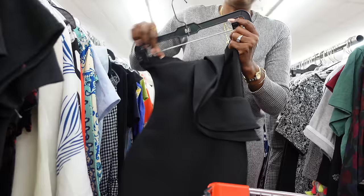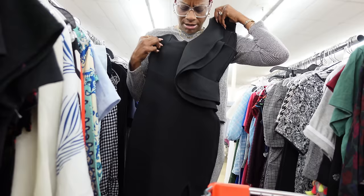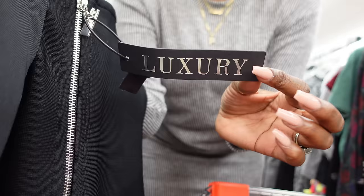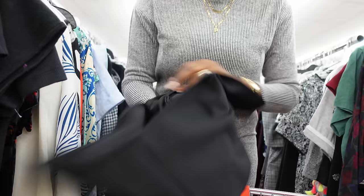Let's see if I can pick it up and show y'all how it looks. So it's like this. It's so thick. Oh my God. Right? Okay. So I don't know where it's from, though. Let's see if it has any markings on the inside. I'm gonna try this on, y'all. I don't know how much dresses are.